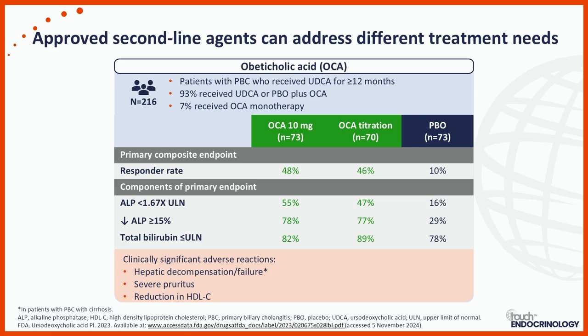And this was the composite endpoint in the phase 3 clinical trial, not just for obeticholic acid, but for the other two drugs that are now available. In terms of individual responses, for the reduction in alkaline phosphatase to less than 1.67, 55% of patients responded. For a 15% reduction in alkaline phosphatase, 78% of patients responded. And a normal bilirubin was seen in about 80 to almost 90% of the patients. The main drawback of obeticholic acid, as I said before, is its side effects, which are itching.